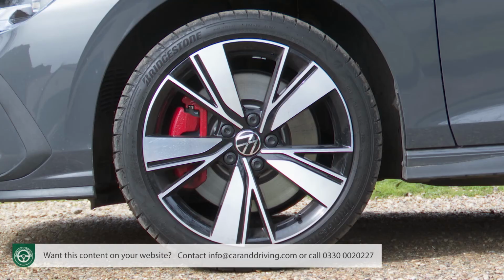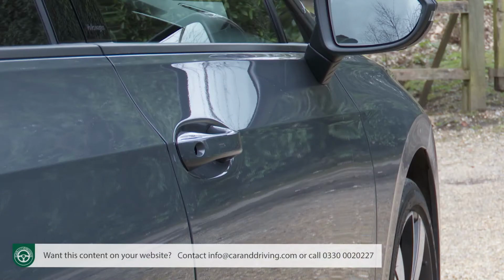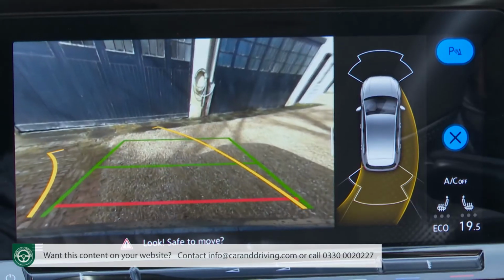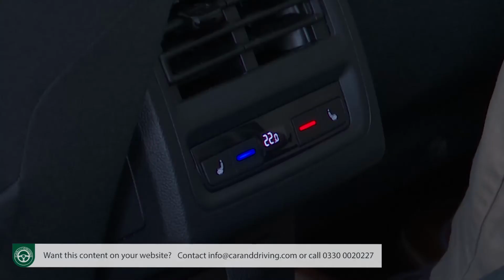The 18-inch wheel upgrade option is another common box that GTE customers will often want to tick. They're the Bakersfield style rims fitted to this test car. Here we also have fitted the head-up display, the digital key feature which will enable you to unlock the car with your smartphone, a rear view camera and the winter pack that gives you heated front seats and heated windscreen washer jets, plus heated rear seats. They can also be included.